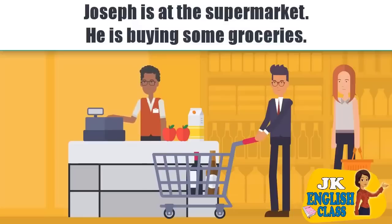He is buying some groceries. La palabra groceries significa comestibles. Él está comprando algunos comestibles.